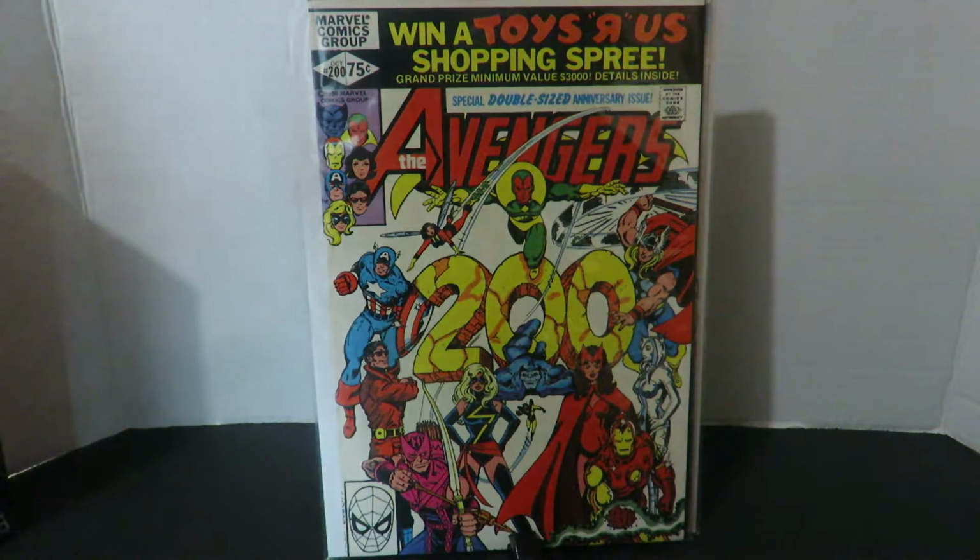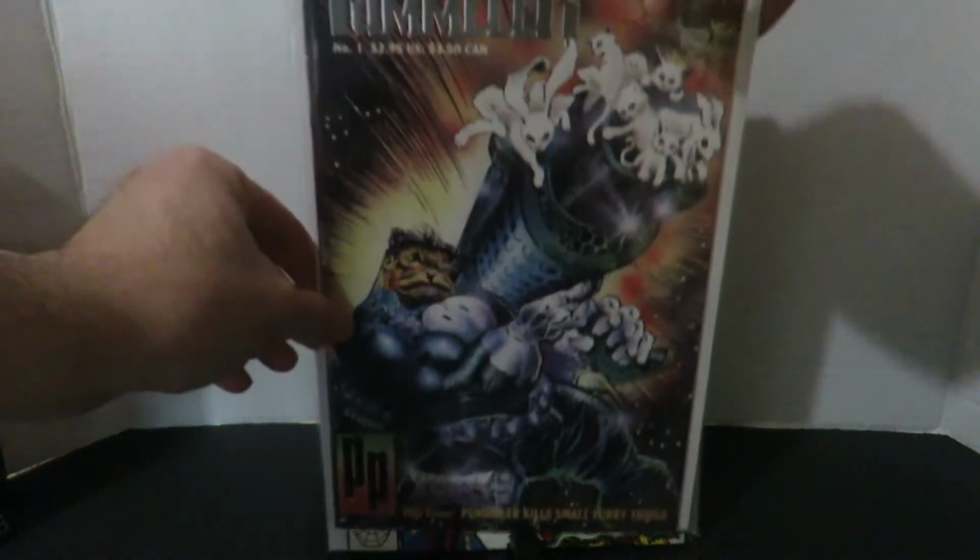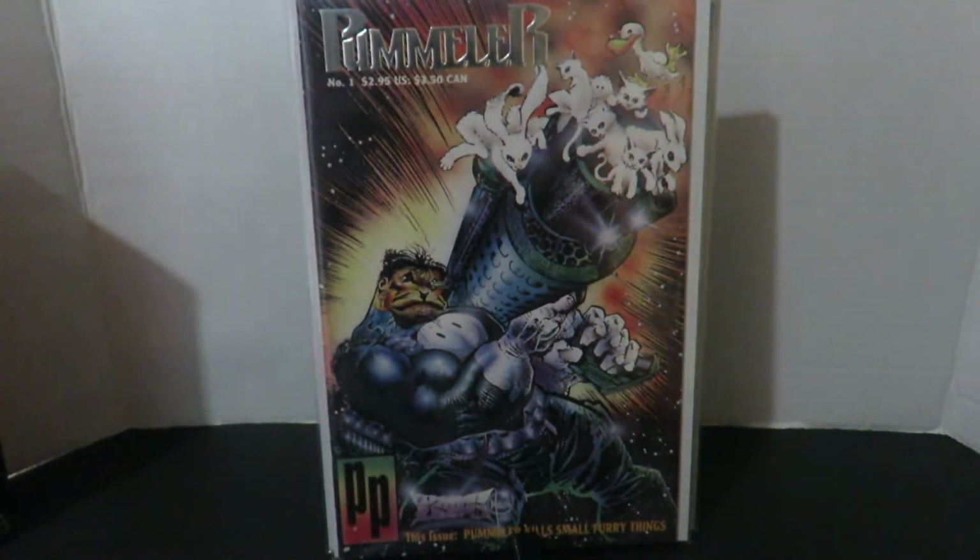The next one, the Pummeler. I got to have this. I love Punisher. It's one of my top 5 favorite characters. I saw this and I was like, oh my god, I didn't even know it existed. This is from the editorial. Oh my god, what's the name of the editorial? I can't remember.